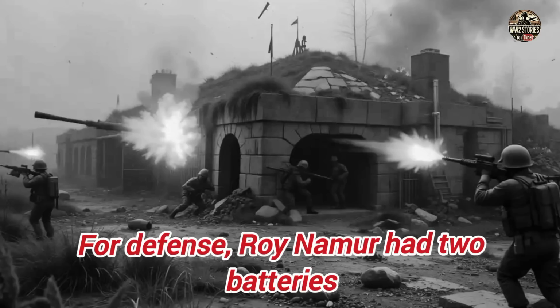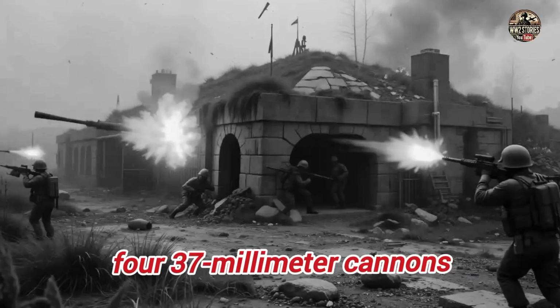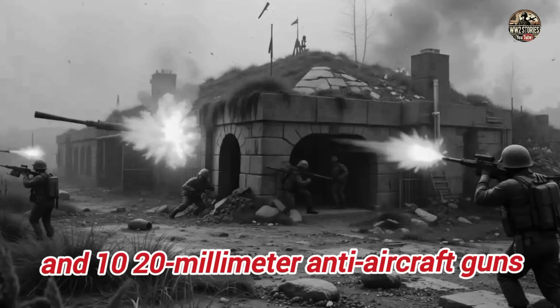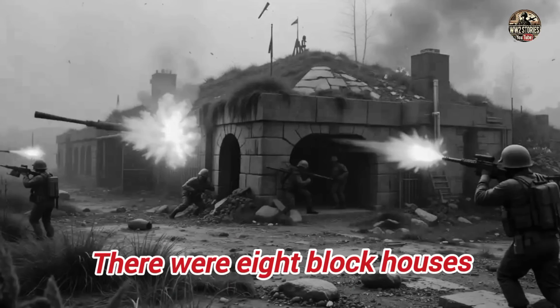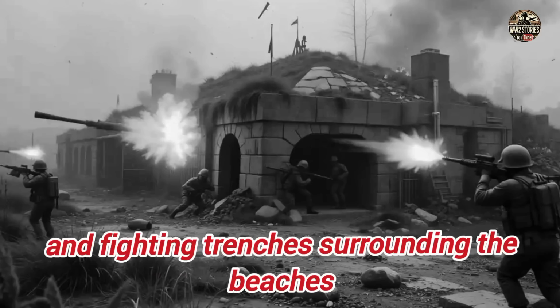For defense, Roi-Namur had 2 batteries of twin-mounted 127mm guns, 4 37mm cannons, 19 13.2mm heavy machine guns, and 10 20mm anti-aircraft guns, nearly all facing north toward an expected seaborne assault. There were 8 blockhouses, 52 pillboxes, general-purpose machine guns, anti-tank ditches, and fighting trenches surrounding the beaches.